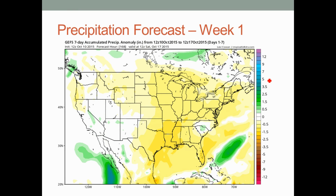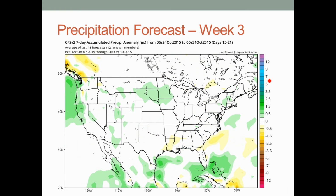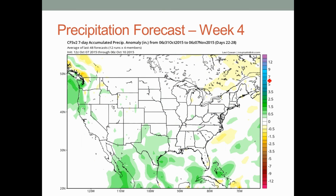Now, if we look at precipitation anomalies for the next 4 weeks, remember yellow is below normal, green is above. Here's week 1, lots of yellow. Here's week 2. I wouldn't get too excited about this. One of the things that computer models do, I said this last week, is that it tends to bring climatology into the model. So it overdoes it a bit as far as precipitation. So nothing all that remarkable on week 3 or even week 4.